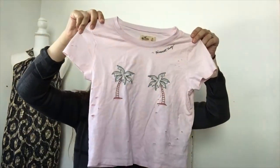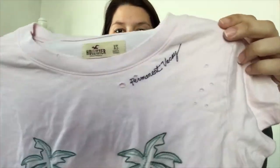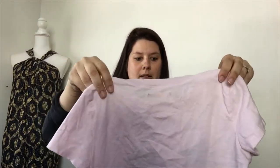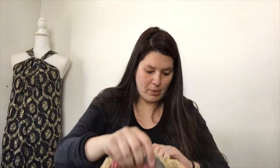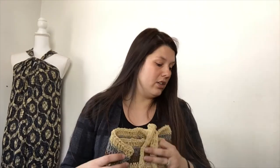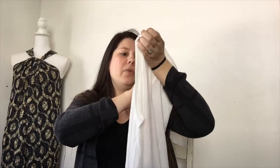Next is Hollister, size extra small, cute little crop tee, or maybe this isn't a crop tee. I'm 5'9", so an extra small would be that. Stitched on distressing throughout, front and back, like purposeful distressing, with little palm tree accents. Little bag. No brand. So I'll use Google Images to see if anything comes up. If not, this might be a good one for Play-Dohs or even for my in-person store, like reseller booth.